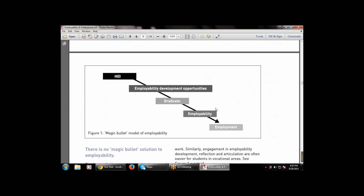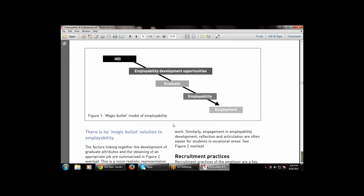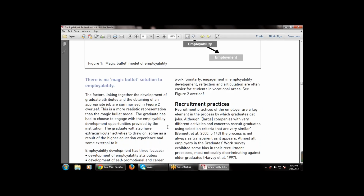This is a diagram that shows there will be a HEI, then employability development opportunities, then graduate, then employability and employment. So these are the 4 or 5 levels. That is the magic bullet model of employability. So there is no magic bullet solution to employability.